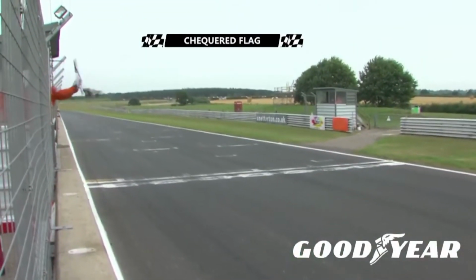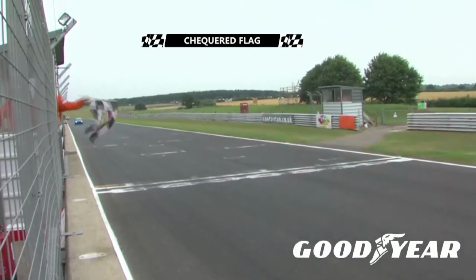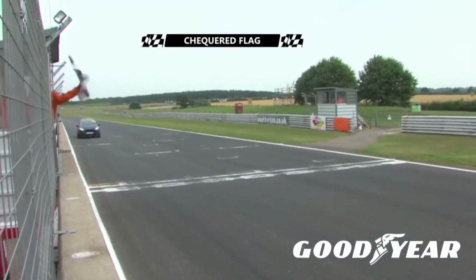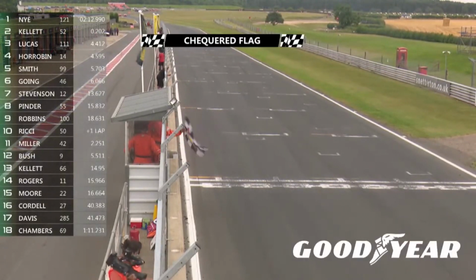It's Lucas 3rd, it's Horobin 4th, Rob Smith 5th, and Jamie Going in 6th position. And it's Spencer Stevenson in 7th place. Lucas from the back of the grid finishes 8th. So that's certainly a damage limitation for him in his points charge. And for Stuart Robbins. And Marco Ricci will fill out the top 10 ahead of Gary Miller and Dominic Bush. Dominic Bush dropped back for some reason in the latter stage.